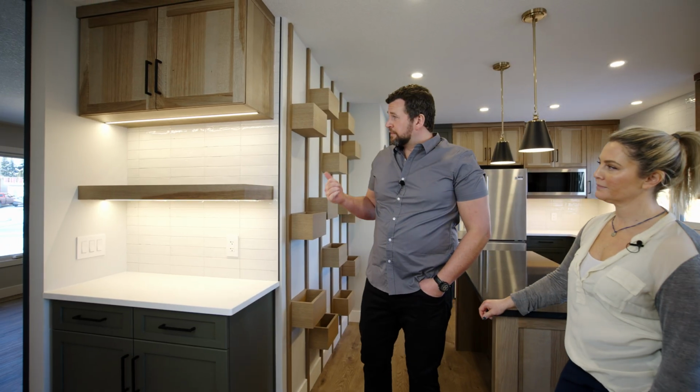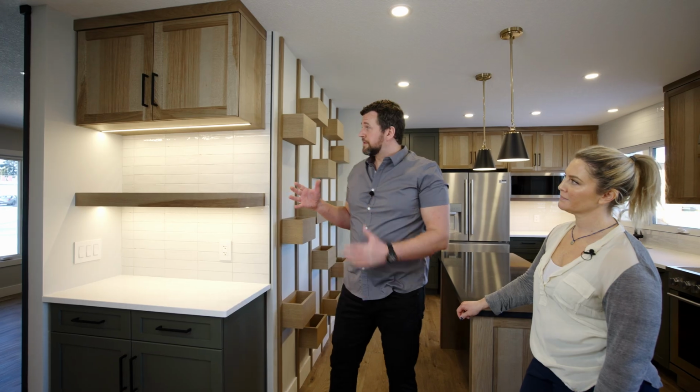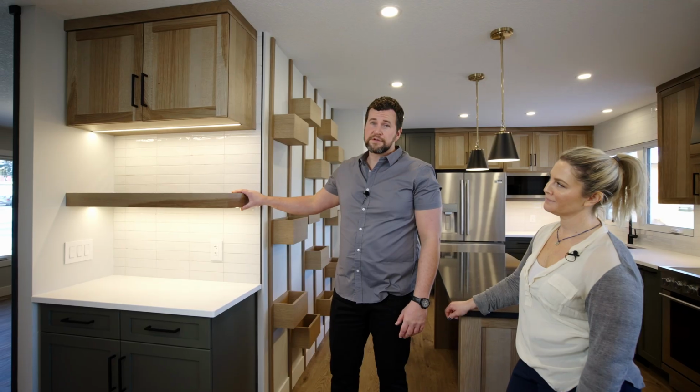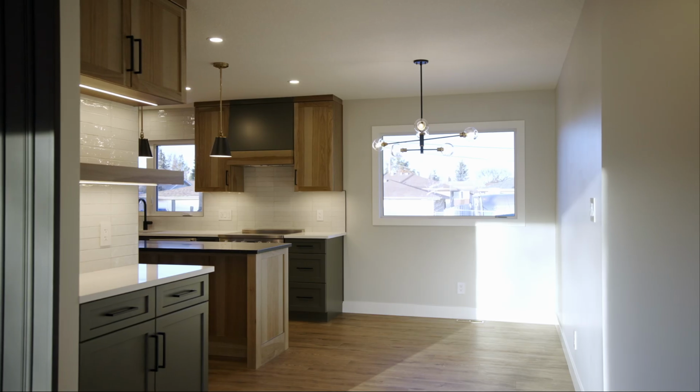And then we do have this beautiful coffee bar right here, which does cost a lot more when you add it to your kitchen renovation. Awesome under cabinet lighting, beautiful hickory floating shelf there. Looks amazing with the tile. It's going to be awesome with coffee, but it is an additional cost.